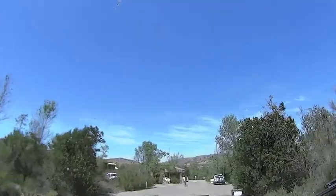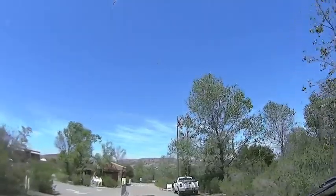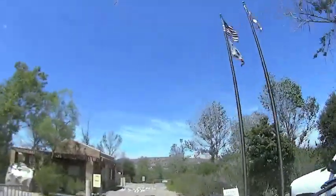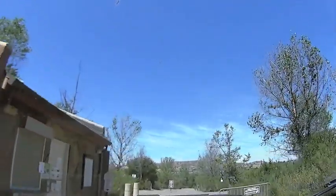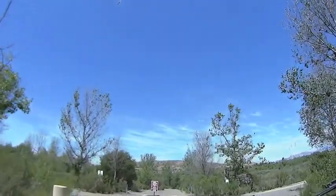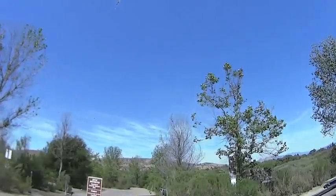Alright guys, so we're heading into this Mission Trails regional campground here. It's an area that I do hang out a lot during the day, but tonight I'm actually going to camp the campground with a friend. So we're rolling in through the entrance here. We have a reservation, so we don't need to check in. Like the sign says, registered campers can go straight to their site.